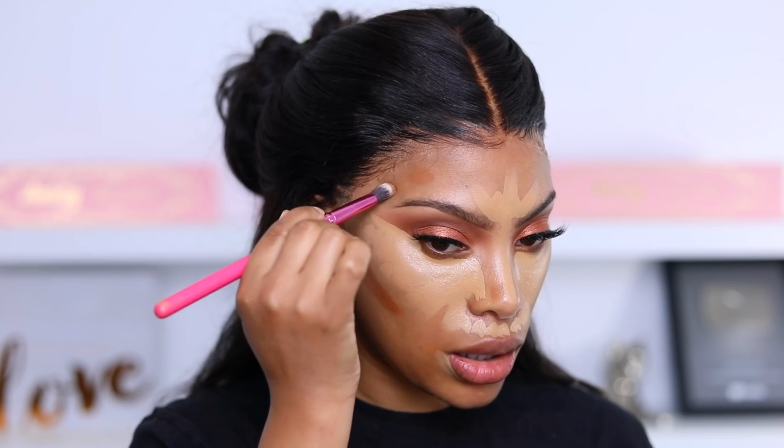Okay, so I'm just gonna apply this in the hollows of my cheeks to snatch my face and along my forehead area. I like when this area looks tan. I like when it looks darker than the rest of my face. I love that look. If you wanna snatch this area as well, that is up to you. Some days I do it, some days I don't. It depends. If my face is feeling, you know, skinny, then I'm like, okay. If my face is feeling a little fuller, then I don't know. I'm gonna snatch my face today.